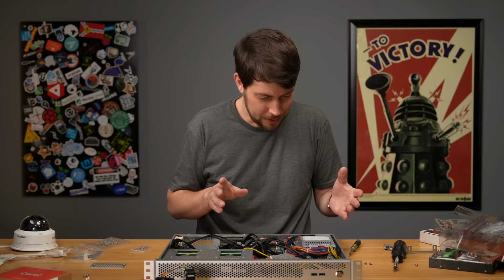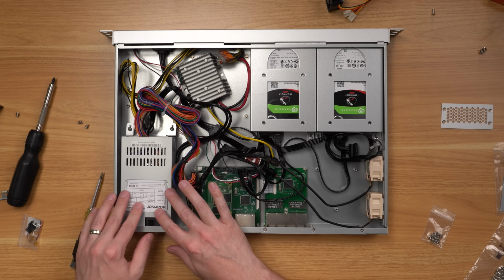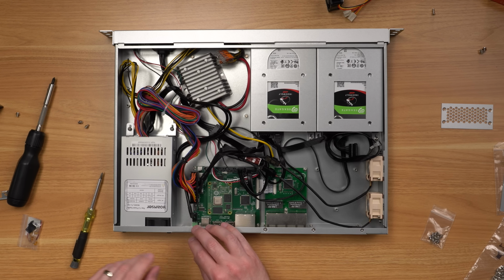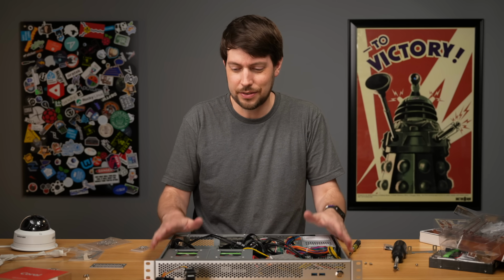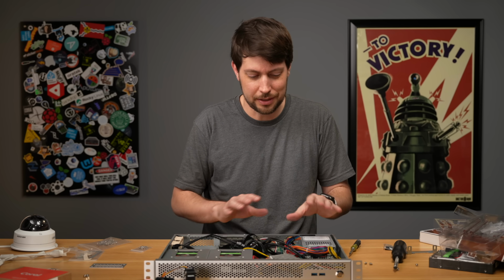A couple other interesting things. The power supply bracket, I had to bend it a little bit with at least this power supply. It's a 350 watt power supply, Flex ATX. But it fits fine. These are all little things with a case. This is, I think, their second design of this case. So over time, they'll figure out little tweaks to make it a little bit better.